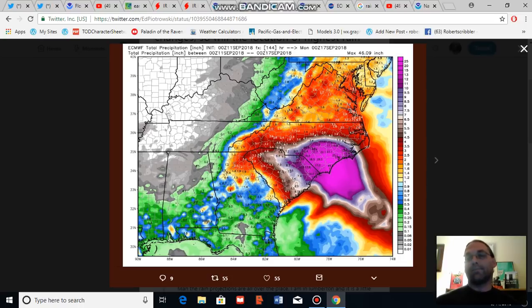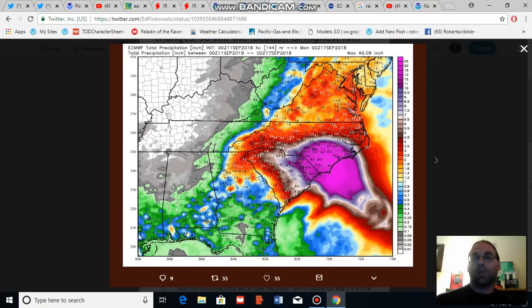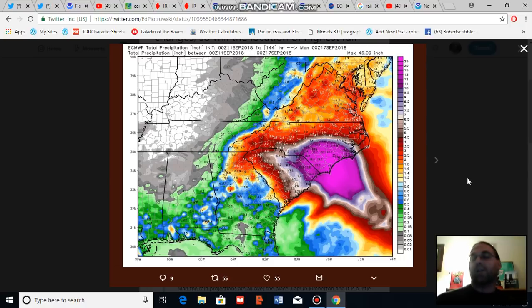The totals are starting to get into a range where they might be comparable to Harvey, and 46 inches of rain over a couple day period is just ridiculously significant. The only mitigating factor being that these heavy rains are predicted close to shore, so that much of the rain might just flush out into the ocean and produce potentially less intense flash flooding impacts.